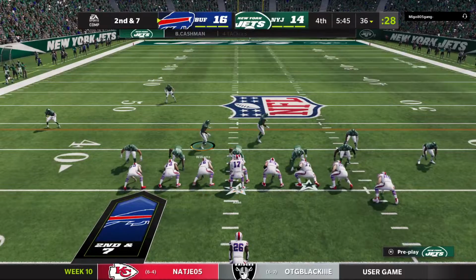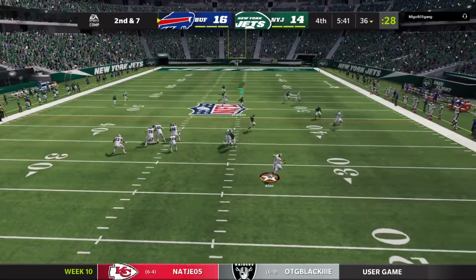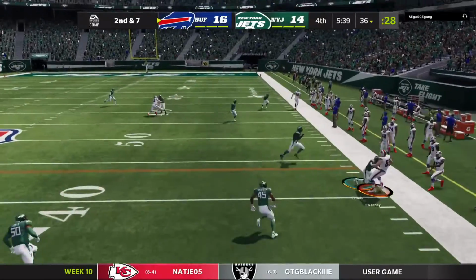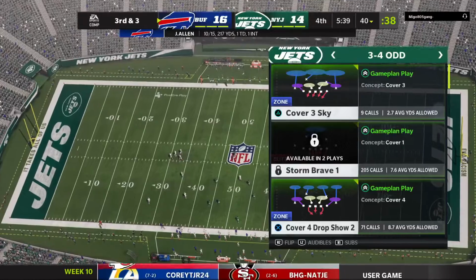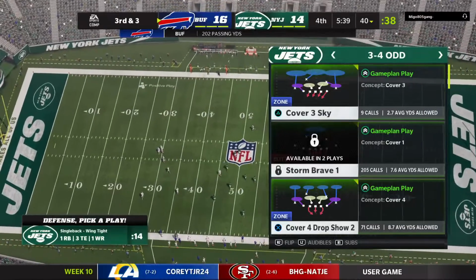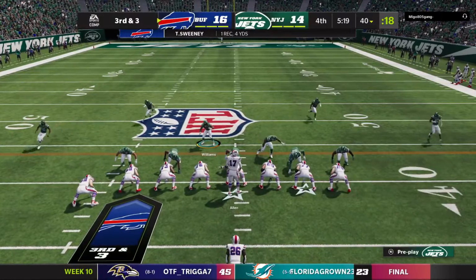Now here's 2nd and 7. A play fake to Singletary, and now it's Allen. He'll buy some time right. This is brought in by the tight end, Tommy Sweeney. And he'll go out of bounds, it looks like right at the 40. 4 yards on the completion, and it sets up a 3rd down.